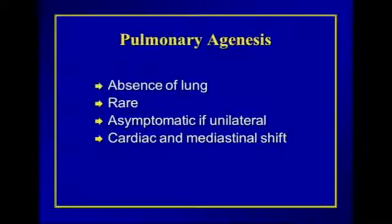The extreme form of pulmonary hypoplasia would be pulmonary agenesis, and this is true absence of one of the lungs. It's pretty rare, and it would be asymptomatic if it's a unilateral process. In the unilateral case, the heart and mediastinum will shift over to the side with the agenesis, but the other lung should develop normally.